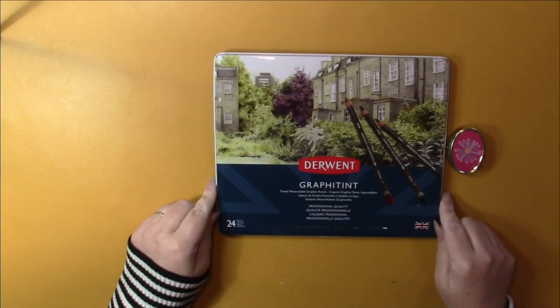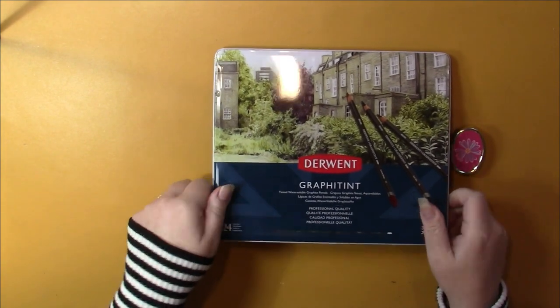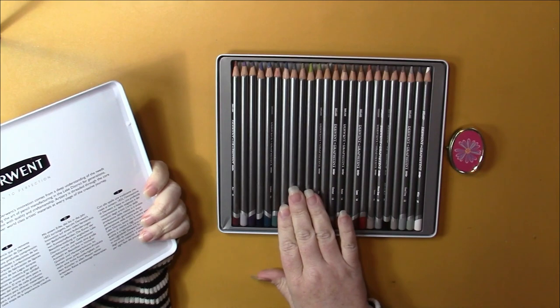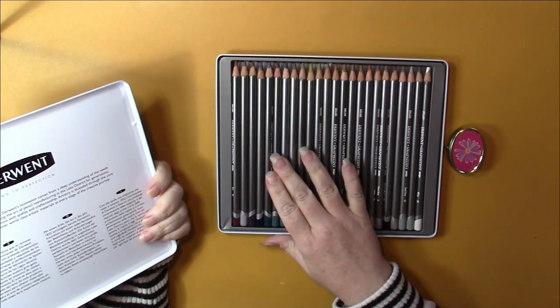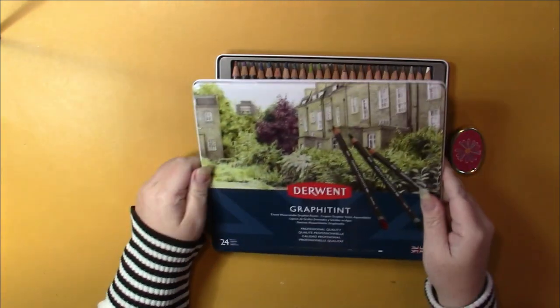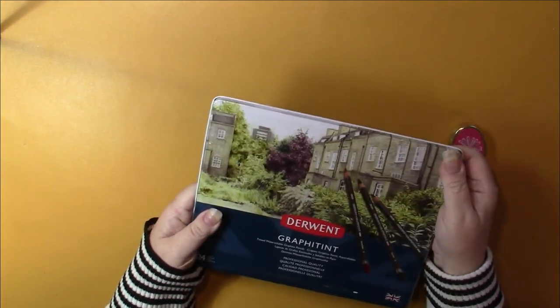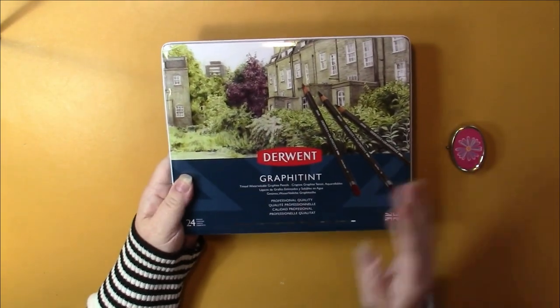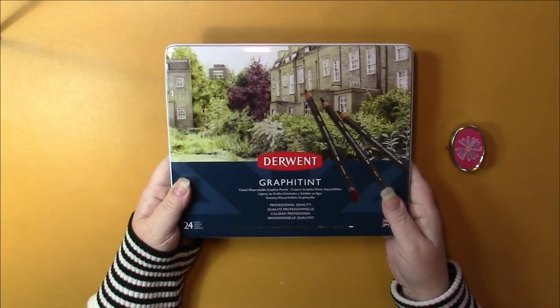And I'm going to start off with two sets of pencils that I got for Christmas. I got the Derwent Graphitint pencils. They are here. They are beautiful pencils. I just love Derwent pencils. They are so pretty. So these are the water-soluble graphite pencils. They're all a little bit muted and grayish tones for doing natural colors, really. Like you see on the front here, buildings and sky and plant life. So I've been wanting those for quite some time.